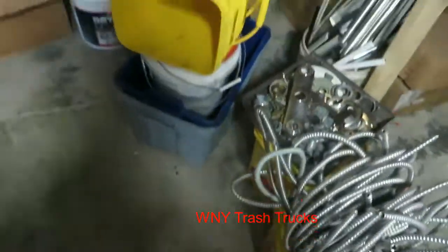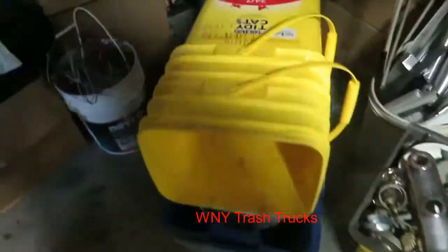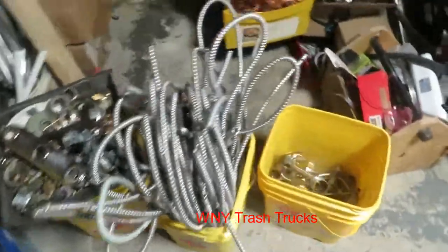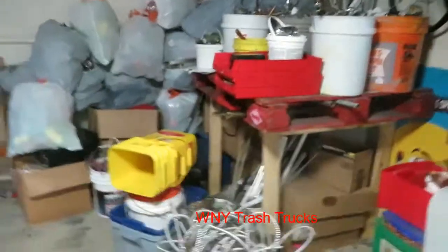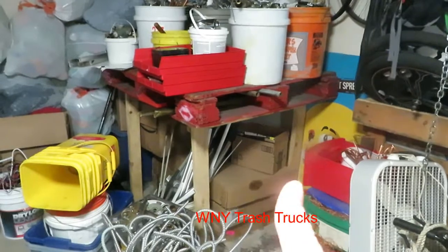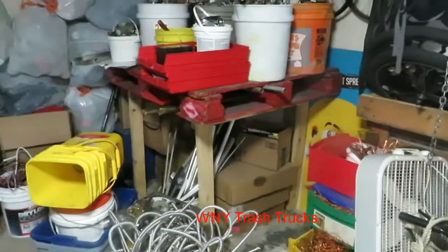It's a stack of buckets, and there's a few outside too, so, as you can see, mission half accomplished. Still another load. Still all that brass. That's like $60. And all this other aluminum.